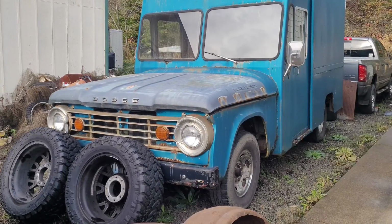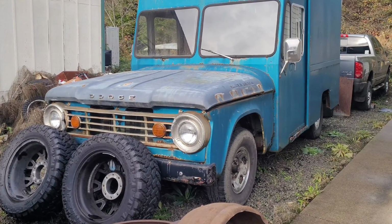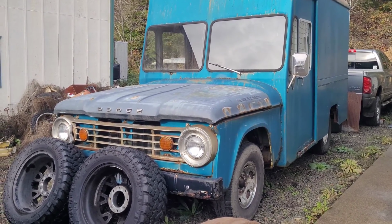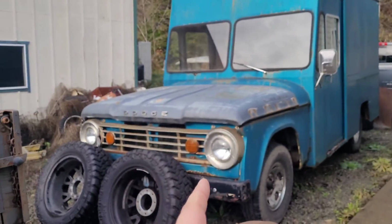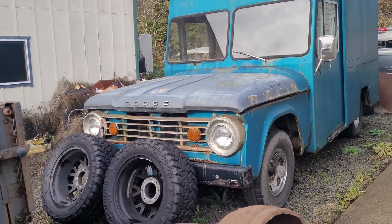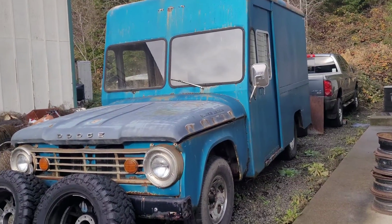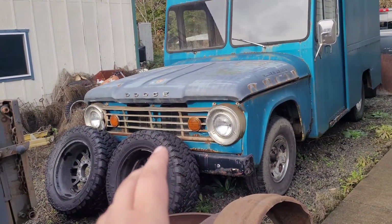Now, do you remember when I told you that I usually don't see the front ends rust out on these? This one is kind of an exception because it came from Forks, Washington, and it is rusty. But the box is really good. As you can see, this one's got a different grill too.